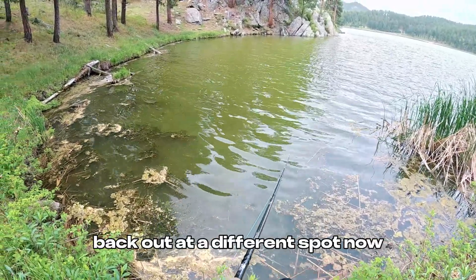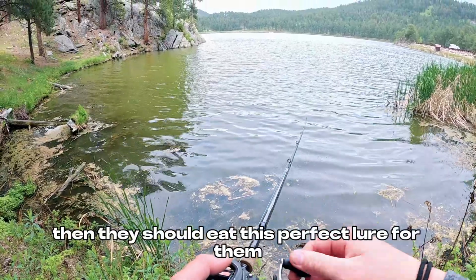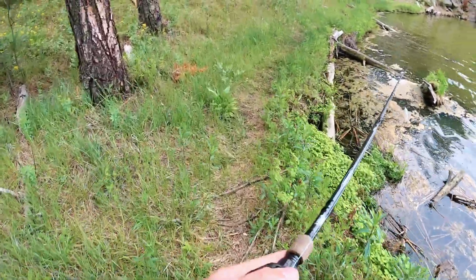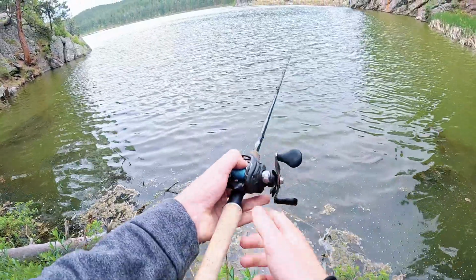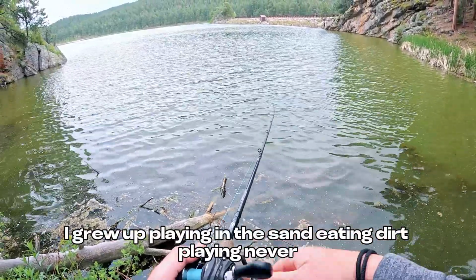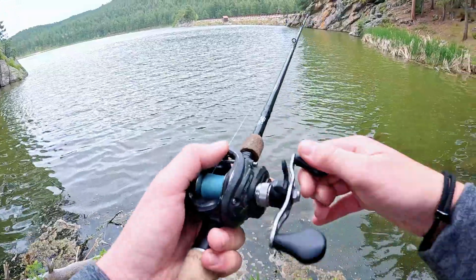Back out at a different spot now. See if we can get anything. Some dude over there just got a pike. There's pike over here, then they should eat this. Perfect lure for them. Nice. That felt like a bite. I don't know what that was. I don't know if that was weeds or a bite.